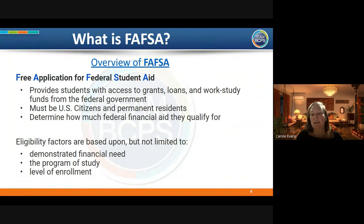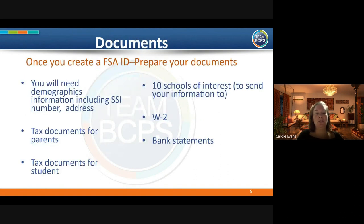They are income-based. You do have to be a U.S. citizen or a permanent resident. And like I said, it will let you and your student know how much aid you qualify for. Again, I wouldn't go in thinking I'm not going to qualify at all, because a lot of colleges have their own scholarship programs and they use the FAFSA form to assign awards, scholarships and aid too. So you do have to demonstrate financial need.